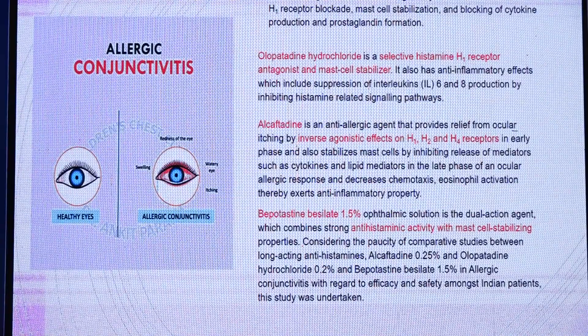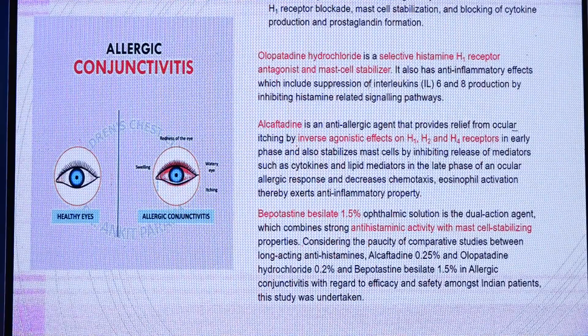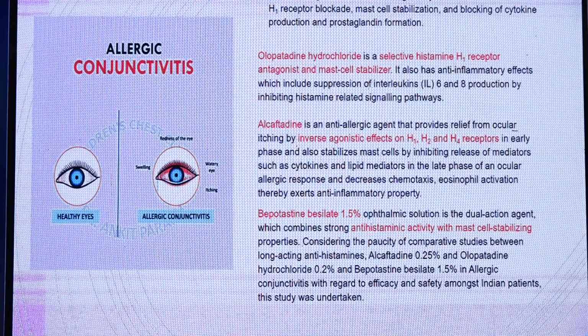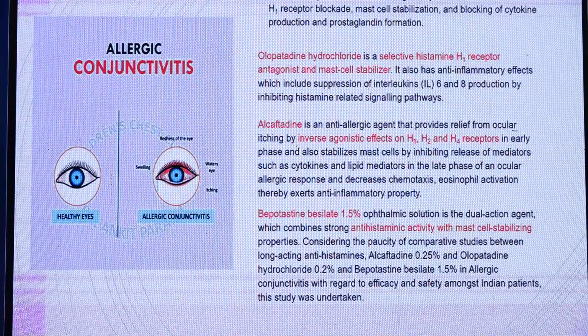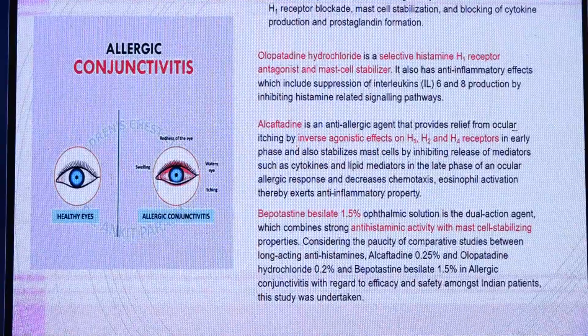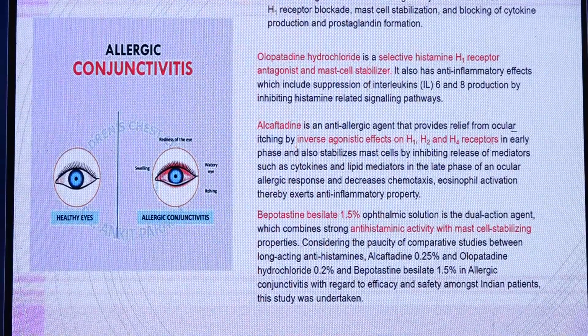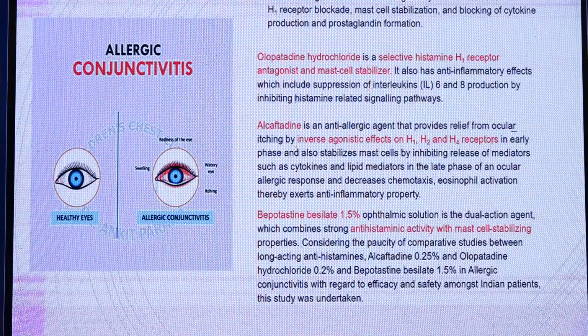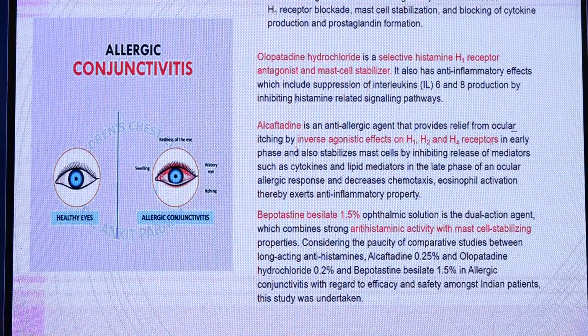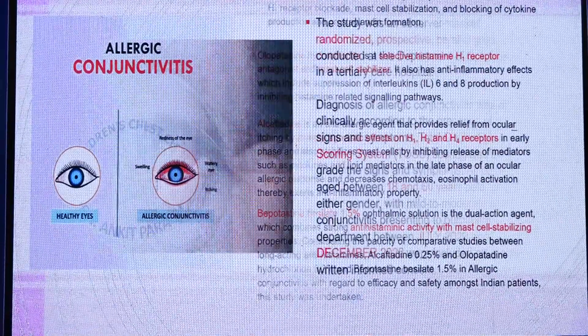Olopatadine hydrochloride is a selective histamine H1 receptor antagonist and mast cell stabilizer, which also has anti-inflammatory effects, which include suppression of interleukin 6 and 8 production. Alcaftadine has inverse agonist effects on H1, H2 and H4 receptors. Bepotastine besilate 1.5% has antihistaminic activity with mast cell stabilizing properties.